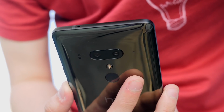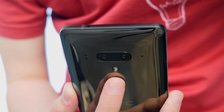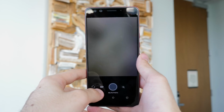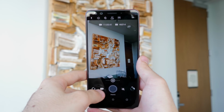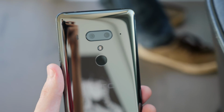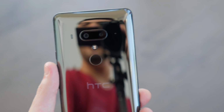The fingerprint sensor has been moved around back, and it sits below 2 rear cameras. This is the first time HTC has tried its hand at dual cameras since the One M8 back in 2014. You get a 12 megapixel primary and a 16 megapixel telephoto sensor, and oh, there are 2 cameras on the front as well, both 8 megapixel wide angle sensors for group selfies and portrait shots. I haven't had the chance to try any of the cameras for myself yet, but DxOMark gave the U12 Plus a score of 103, which is second only to the Huawei P20 Pro at 109, so things are looking pretty good.